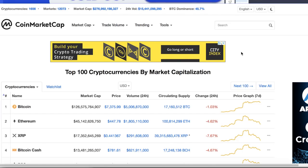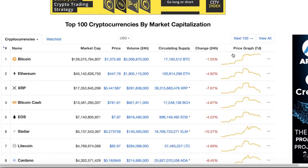But instead of that, like I touched on yesterday, what we are seeing is alts actually going down, being liquidated into Bitcoin, but Bitcoin holding relatively strong, only -1%.